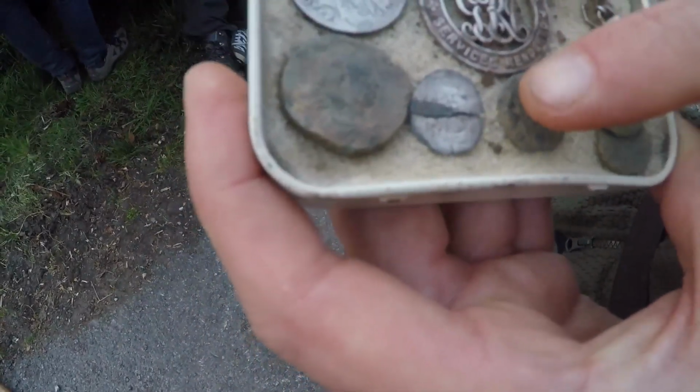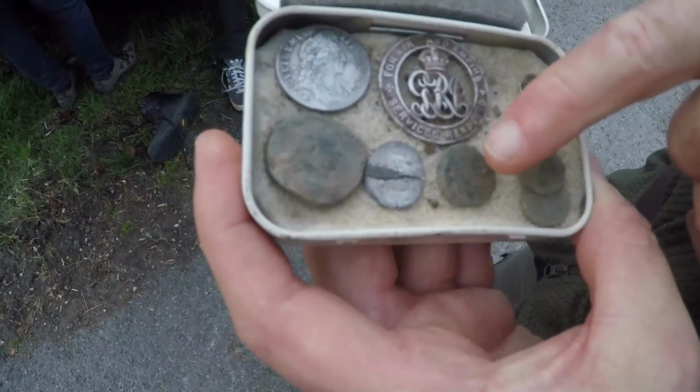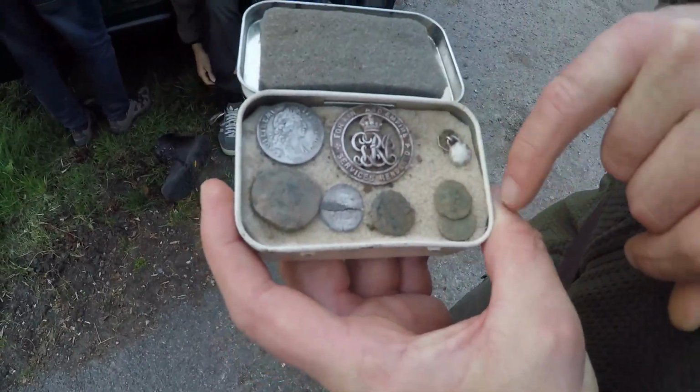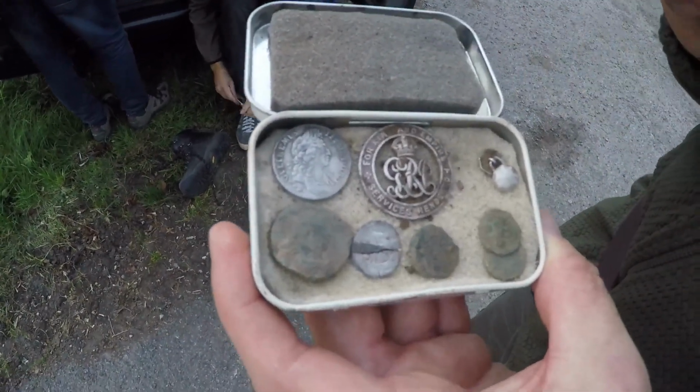That's his hammered that we found. We think it was an Edward IV penny. Roman coin. There is some detail on it. It should clean up alright. The cap badge, silver. It is. That's a brooch, sorry.